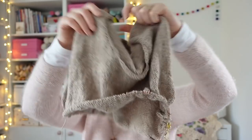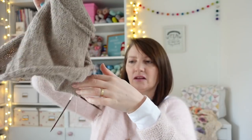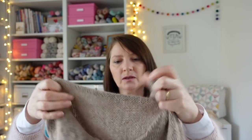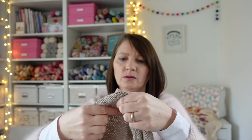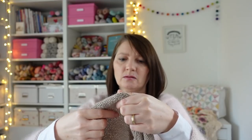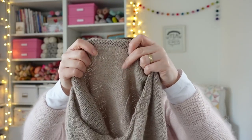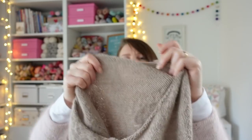I'm assuming I've done the setup row because there are some stitch markers in here, so once I've worked the setup row I'm going to just keep knitting for quite a while now. Oh, I've got a funny bit there. What has happened there? I don't know what it looks like I've done actually. Maybe it's just a bit of an uneven bit.